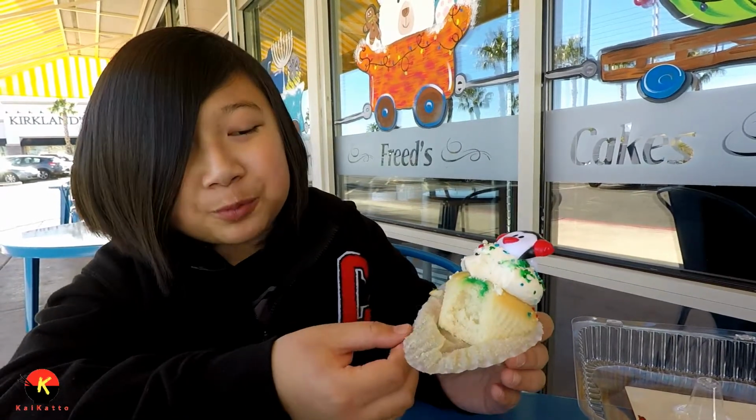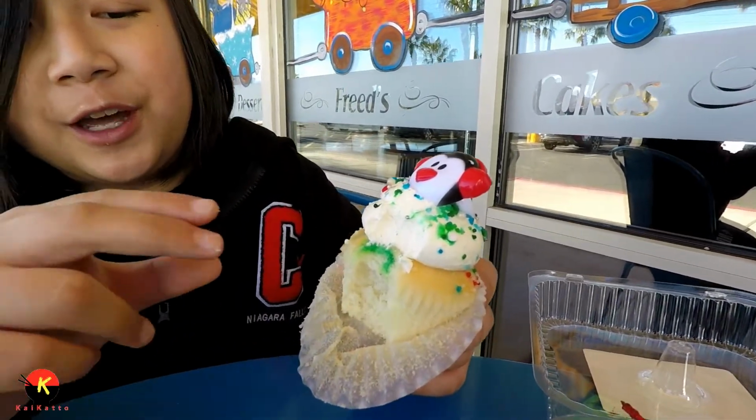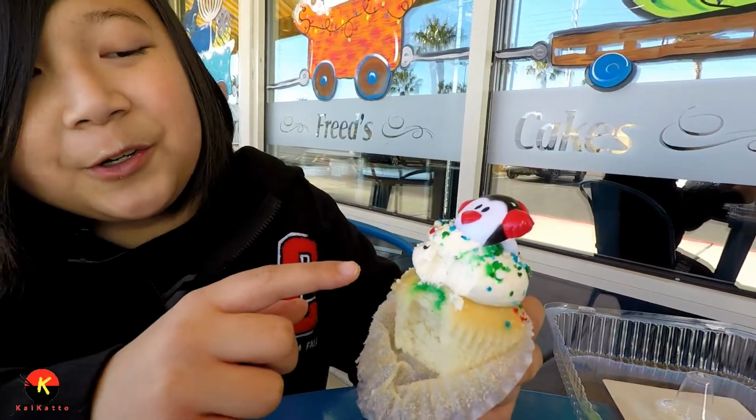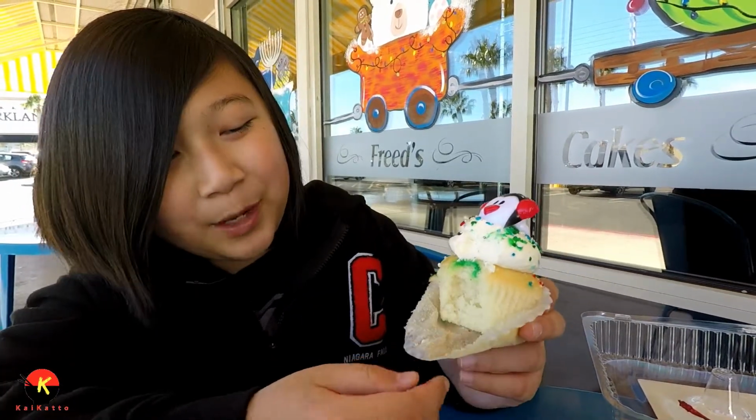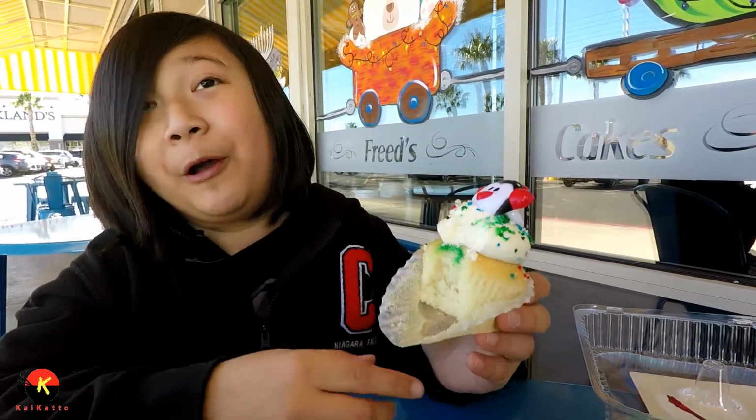This is way, way far better than a store-bought cupcake because it's really fluffy. And you can really taste that it's actual vanilla flavor. And the cream on top makes it taste way better because you get that fluffiness and that smoothness. And the sprinkles are there just for fun. You have a little color flavor in your mouth. Man, this tastes really good, and don't underestimate this cupcake. This is way better than your usual store-bought cupcake.